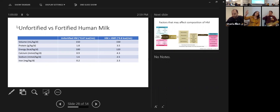So what is our human milk fortifier doing? Protein, vitamins, and minerals. We're not really increasing our carbohydrates at all, and our fat amount stays pretty much the same. We didn't really put it on here, but that protein, and then look, the calcium 0.9 to 4.3, sodium, and iron is added in as well. So that's our biggest thing. When I explain to the parents, I usually say we're doing it for the bones and the brain. Those are the biggest things. We're adding in our protein and our vitamins and minerals. I call it a protein, vitamin, mineral supplement when talking to parents.